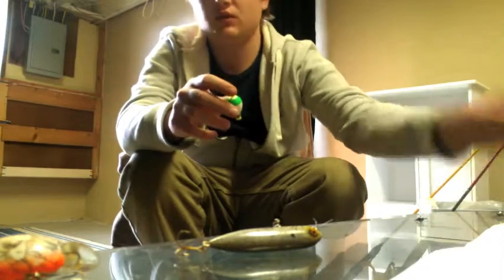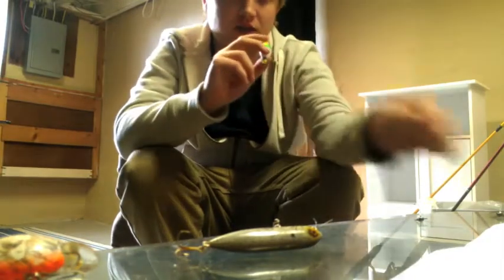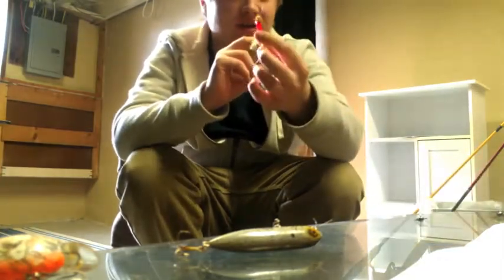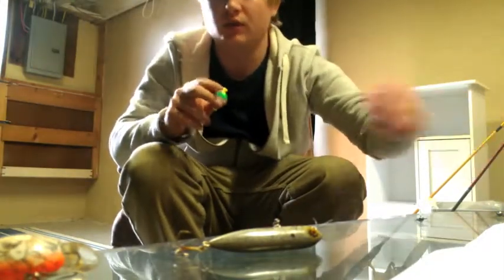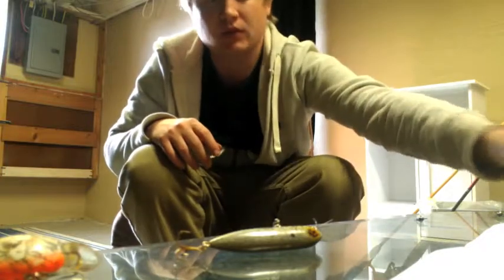And right here you also have a float. Sometimes you want to use these in conjunction with a jig, so you can suspend them probably about 5 feet in the water and maybe chug them along, or you can do it free without a float as well.